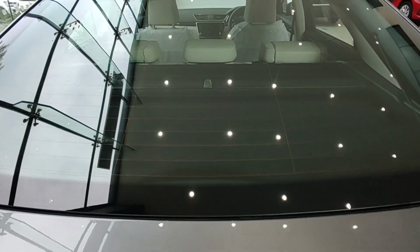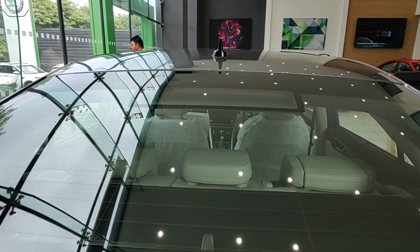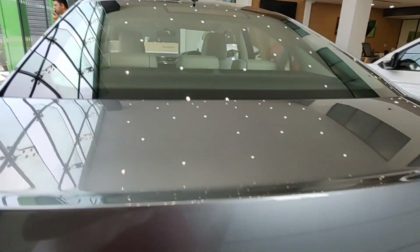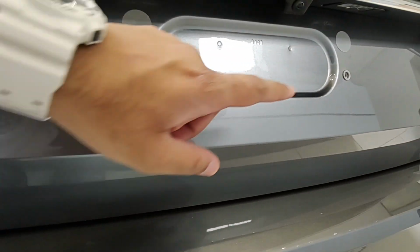Now, as for the other bits on the rear, for the features, you get a rear defogger. Obviously, you get a stop lamp, which is housed inside the car. Obviously, you get Skoda badging with huge space between the letters. There is a rear parking camera. This is the rear parking sensor.